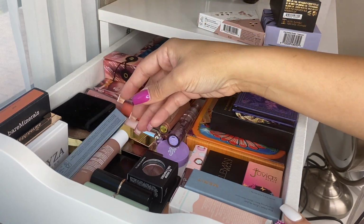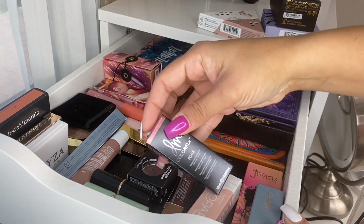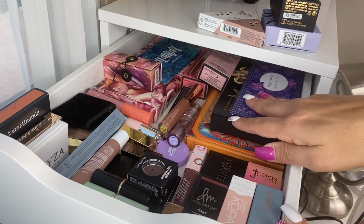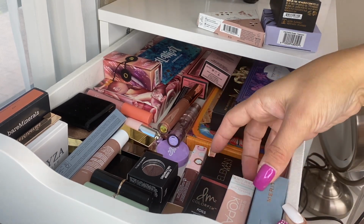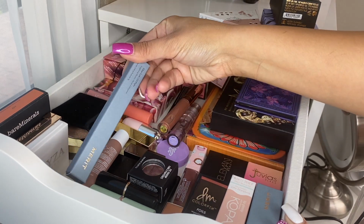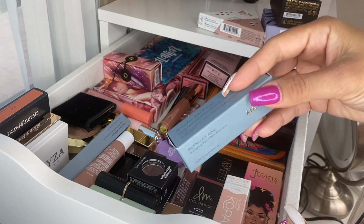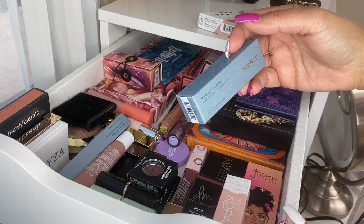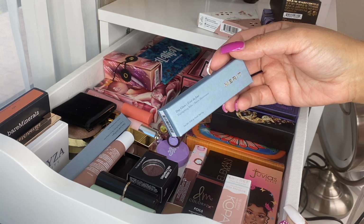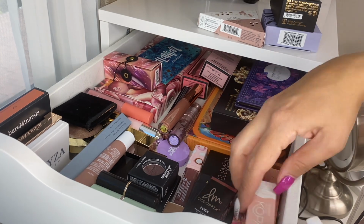Should we do a couple more of Merit, just because? What are we thinking? The only thing, well, there's two things left in here by Merit. One is a mascara and one is a stick highlighter. Do you want to do this one? Let's do it. Let's do the Day Glow Highlighting Balm. This is in the shade Kava. I'm gonna pull this in.